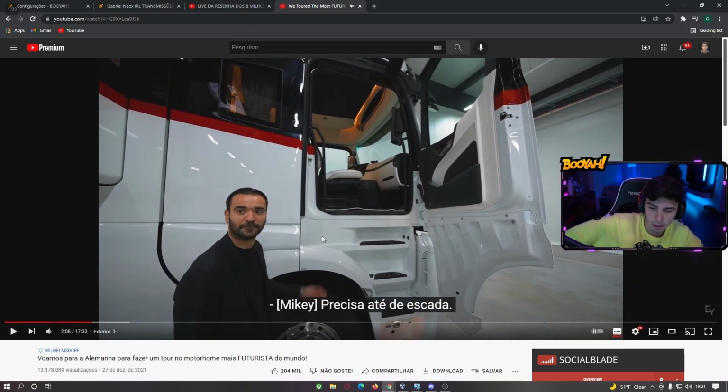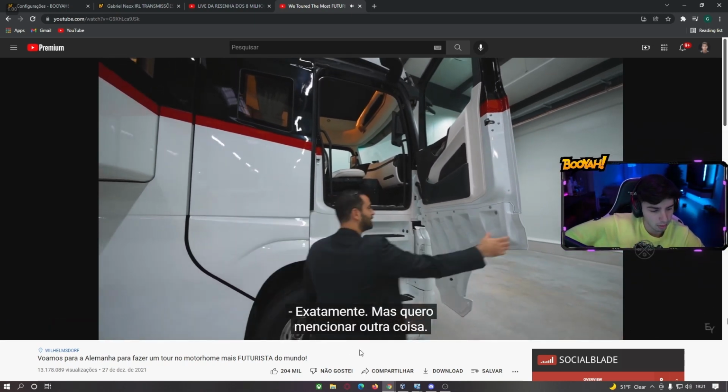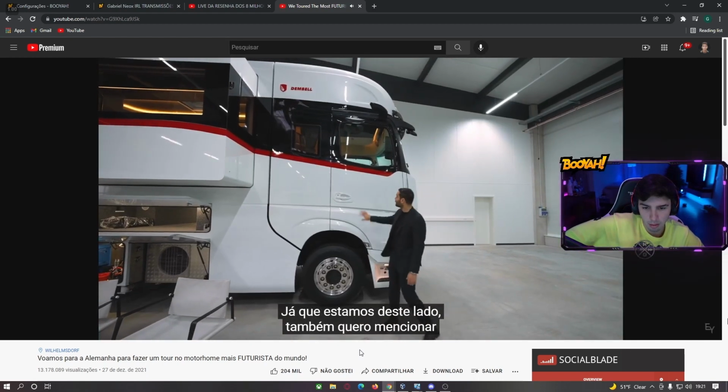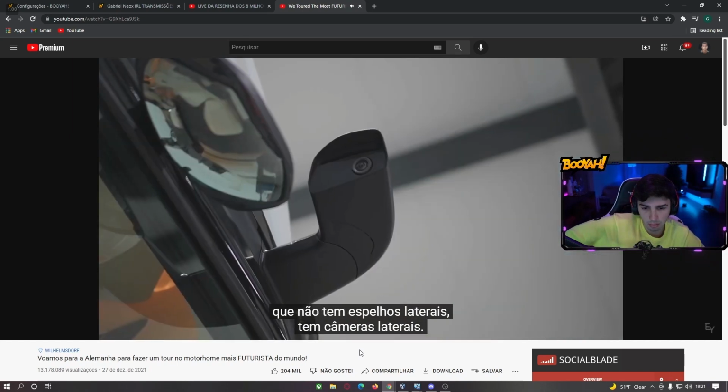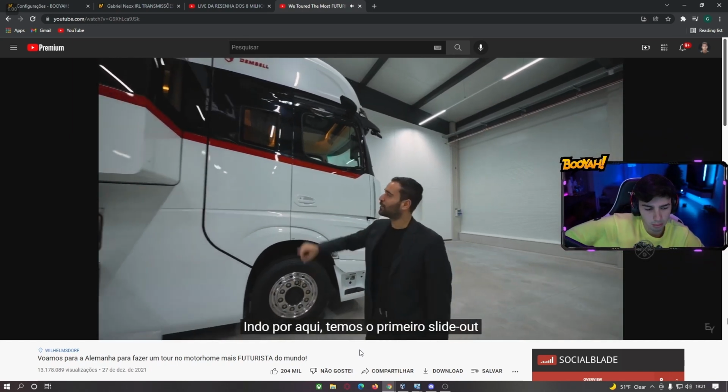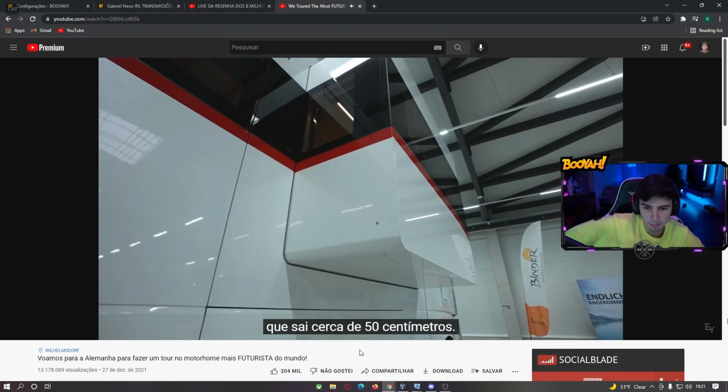Caralho, mano, você tem mó trampo pra subir o motopica já, mano. Climbing a ladder to get up. Exactly, but another thing I want to mention, the windshield on this thing is a little bit more shallow. It's almost like a little bit more sporty. Now that we're on the side, another detail I want to mention, it doesn't have side mirrors, it has side cameras, and we're going to show you guys how that works on the interior. Now, going this way, we have the first slide out here, that kicks out about 50 centimeters.